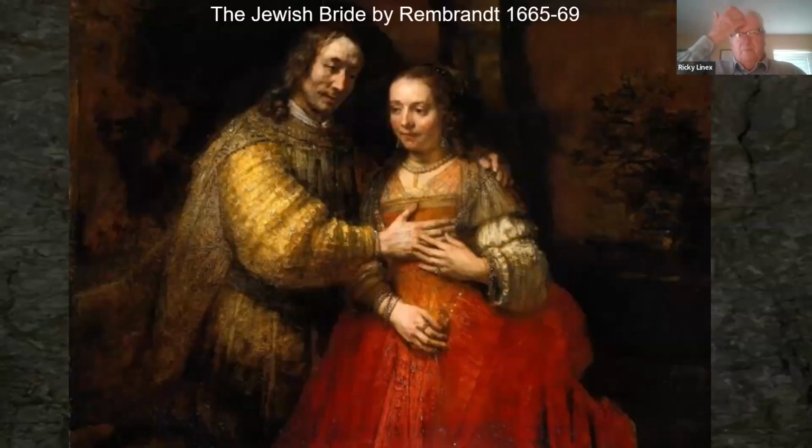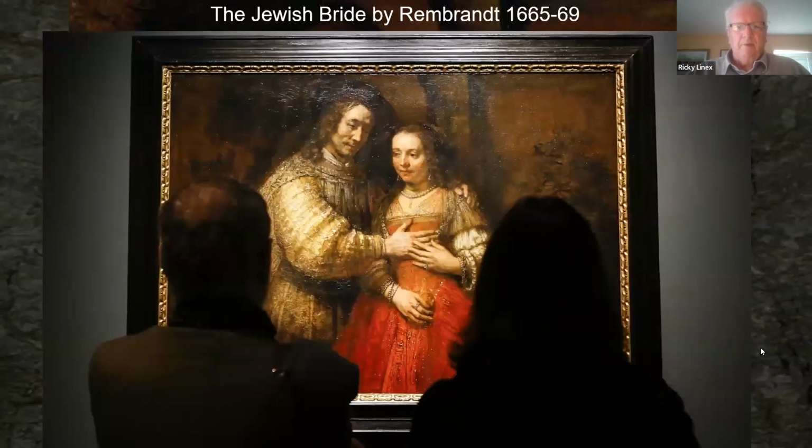Now, this drawing of the Jewish bride by Rembrandt, what is that, about 350 years ago? The dress of the bride, and that's her father in the photo, or the drawing, the bride's dress is made from cochineal. And it is said that it is as bright now, 350 years later, as the day it was painted, showing the lasting effects of the color produced by cochineal. And there's people looking at it.